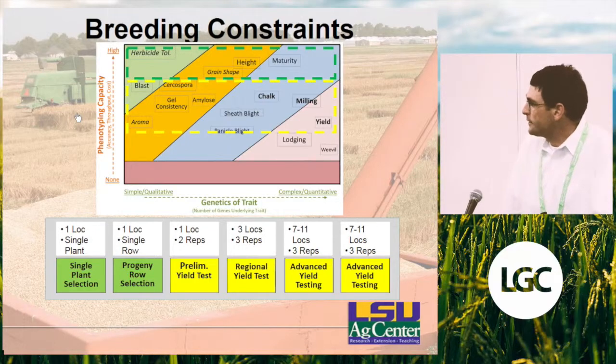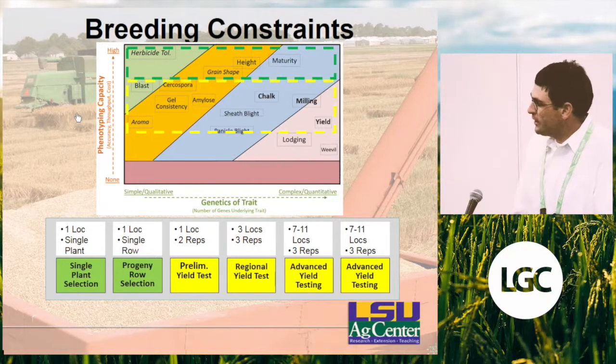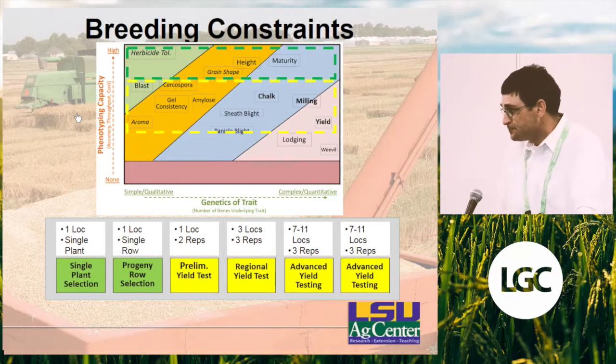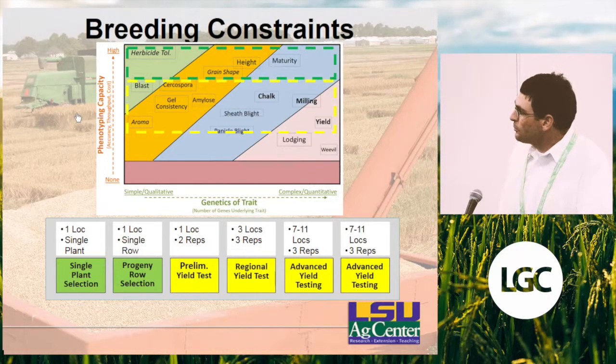So let's go back to this little figure with the traits that we're interested in. And what are some of the breeding constraints? As I mentioned, in the early stages, we're looking at hundreds or tens of thousands of experimental entries, but our investment is relatively small in each one of those entries. So we're pretty much limited to these traits that we have a very high phenotyping capacity for.